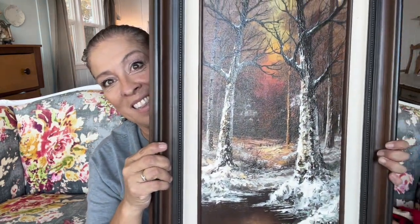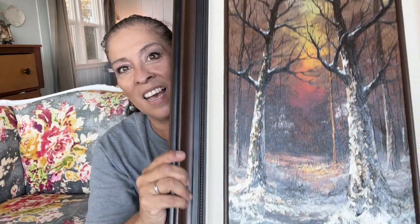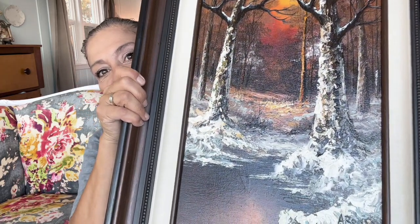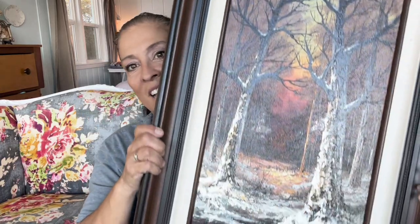I have to show you this piece, which is going to be very different than the next pieces I'm going to show you, but they're also art. But look at this mid-century modern beauty. It has both autumnal and winter vibes to it. I love this kind of shape, this long vertical rectangle shape. And I only paid $10. That's right, $10 for this. I couldn't believe it. I'm just like, I will take that.